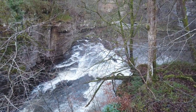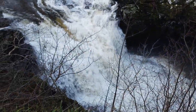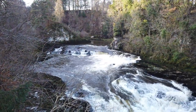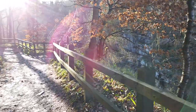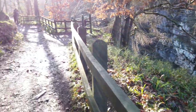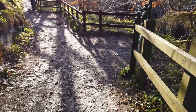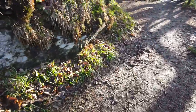Another falls over there. That's quite spectacular. A lot of noise. A lot of water. Pretty certain this is the viewing area where the peregrines are nesting on the rock face across the way there. I'm sure there's a sign up here for a hide. As I said, it's a long time since I've been up here. It looks kind of like a hide up the top here.